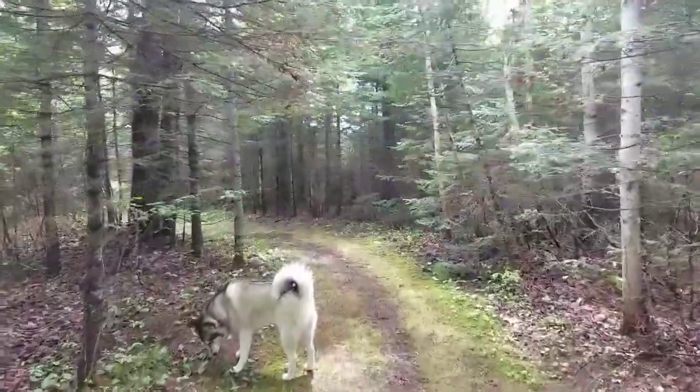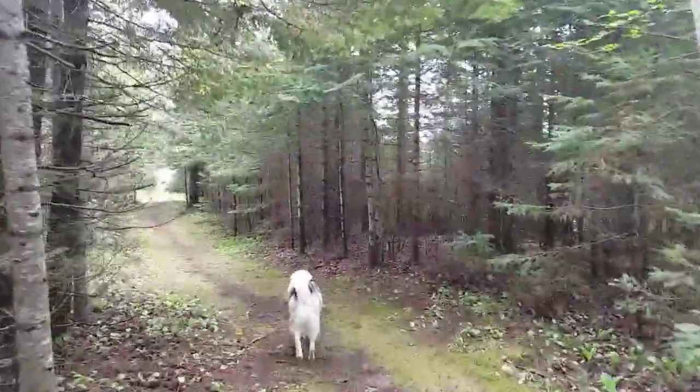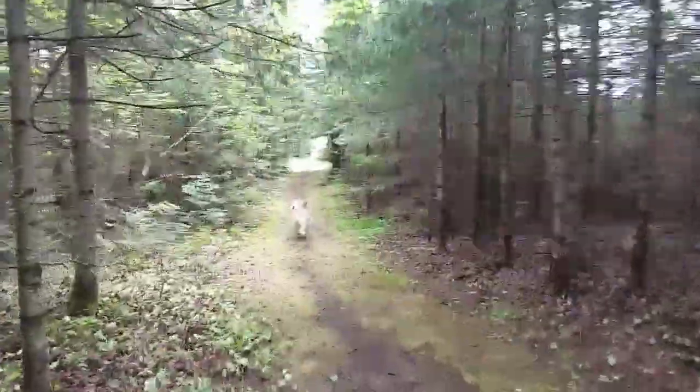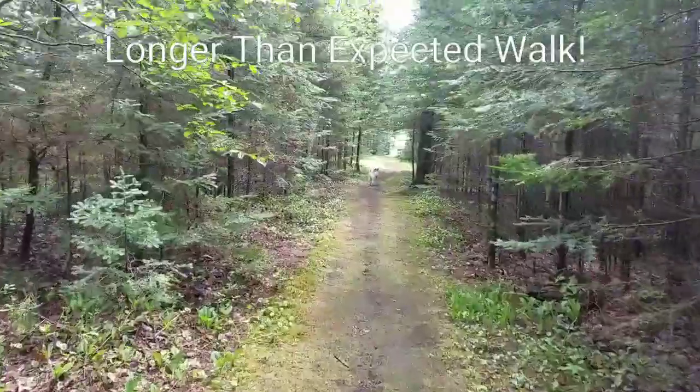So we made it to the campground, and this is our walk-in site. We wanted something a little more private because of the dog, and the other part of the site has a ton of campers in it right now.